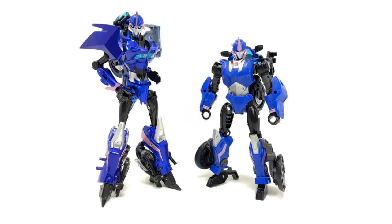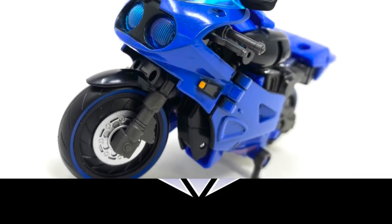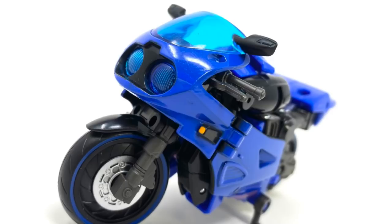I don't think she's supposed to be that small, but I guess hitting a price point, is it worth it to hit that price point? Still, kind of interesting. She does turn into a cool motorcycle. I guess this is what happens when you put the motorcycle mode first and the bot mode way last, I guess.